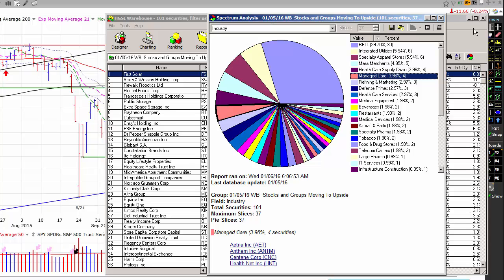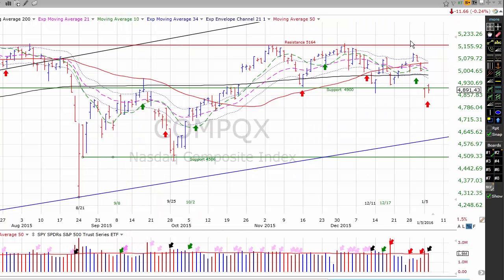Let's start today by taking a look at the Nasdaq Composite. But before we do that, the M in the CAN-SLIM acronym stands for market, and to my way of thinking is the most important element. So let's take a brief look at the market.